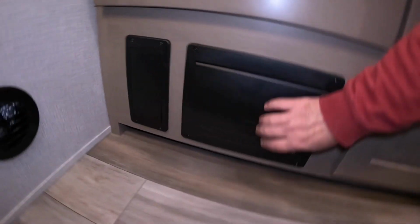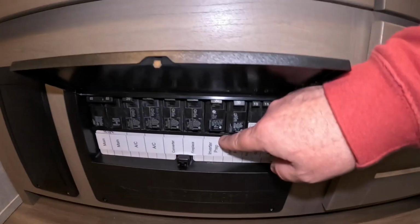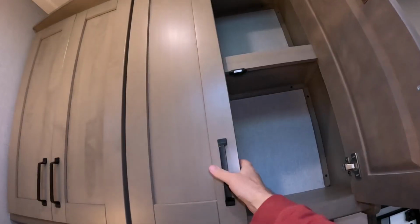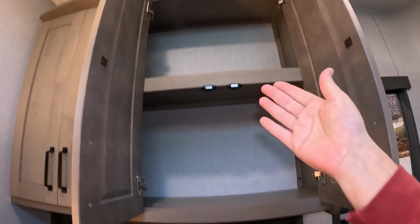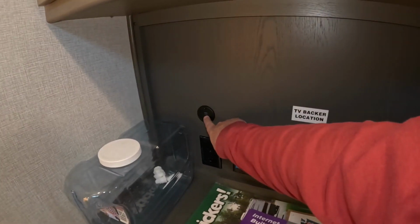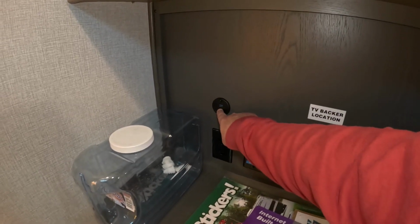Here is the breaker box. I have to figure it out, but there's 2 breakers here that say inverter prep, and those are just your 12-volt system fuses. And then it has these cabinets. TV backer location with some plugs and cables there. There's a USB-A and a USB-C port there.